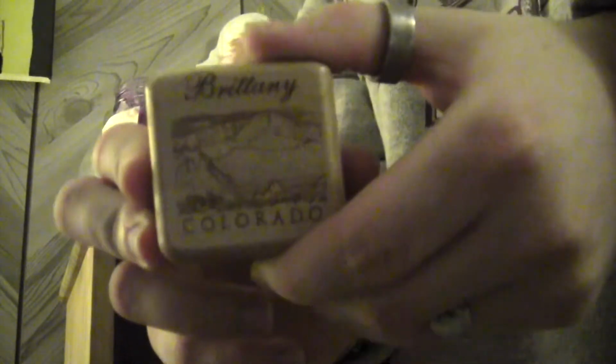This little dream box that my father gave me from when he went to Colorado. On the back, it says Latin for strong or industrious. You are calm with a fierce determination. And then you open it up, and you're supposed to put your dreams in here, and when you close it, they're supposed to come true.